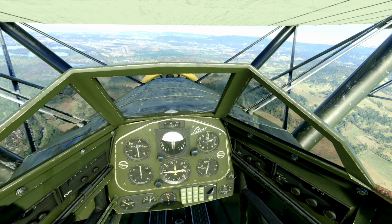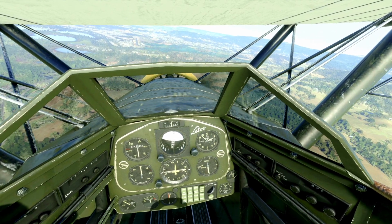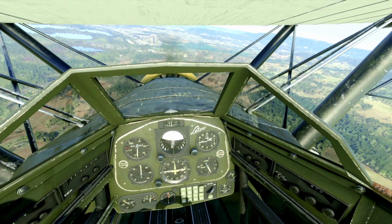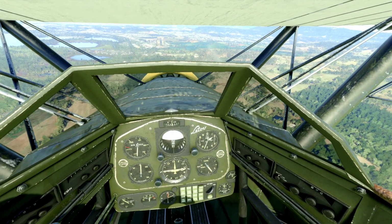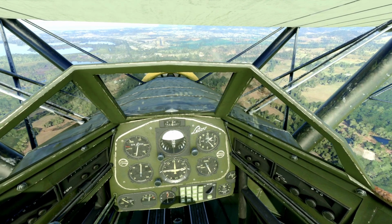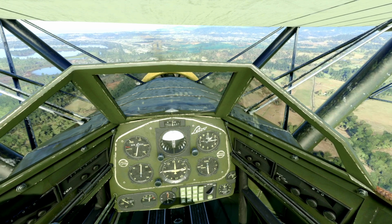Now, this one's going to be a hard one, I think, to see out of when landing. So, but we'll give it a go, and we'll go from there. See if I can get this one down the centre. Okay, that'll be a challenge. Mr. Captain out of the offside.